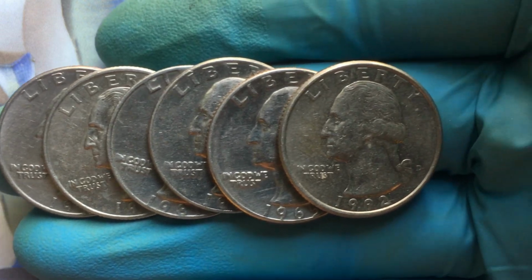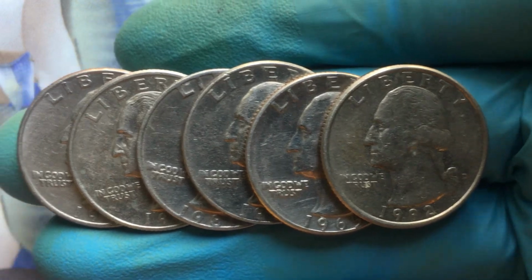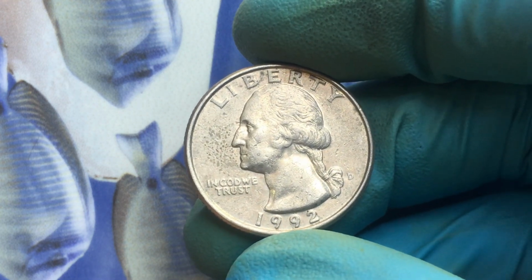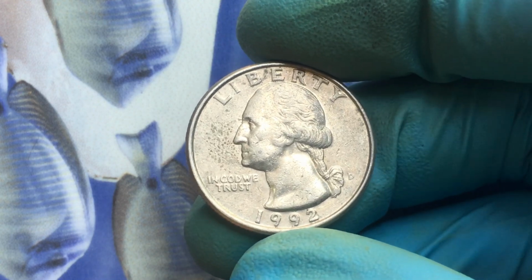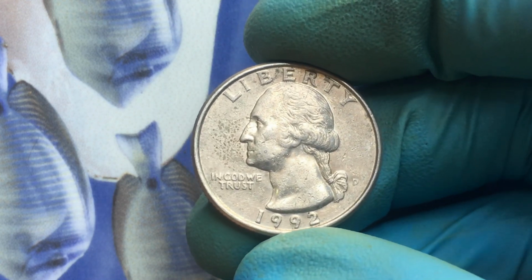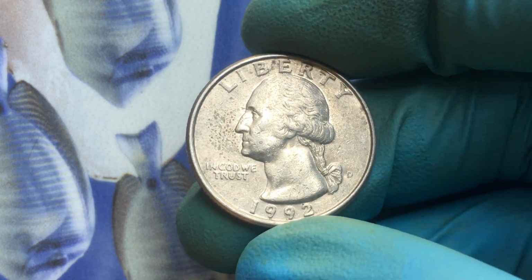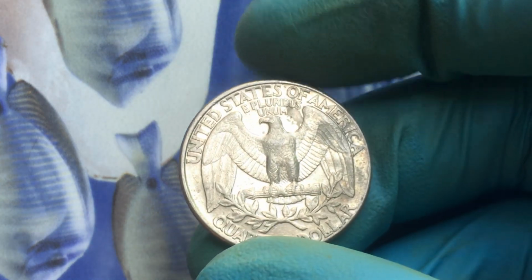What if I told you that a simple quarter, a coin you might have in your pocket right now, could be worth $685,000? Yes, you heard that right. This unassuming 1992 D Washington quarter is turning ordinary people into overnight millionaires. And here's the scary part: you could have one sitting in your house, completely unaware that you're holding a fortune in your hands. But time is running out.